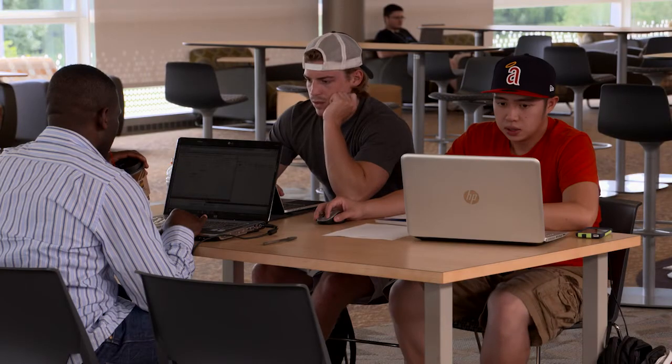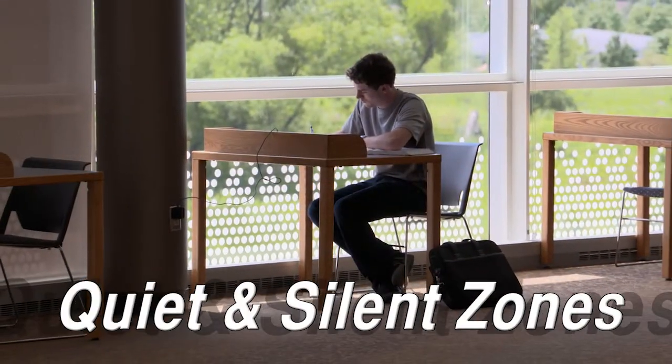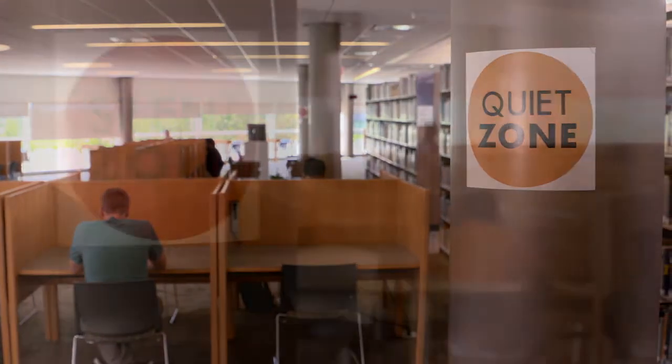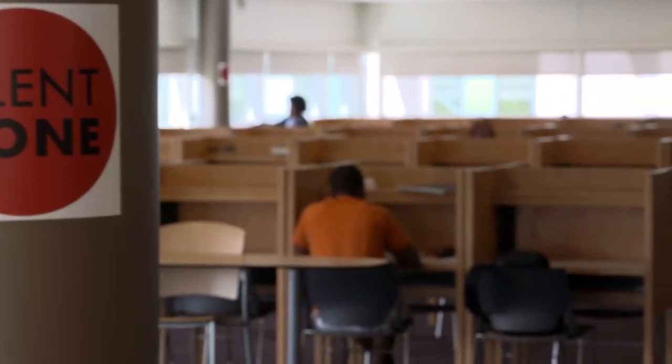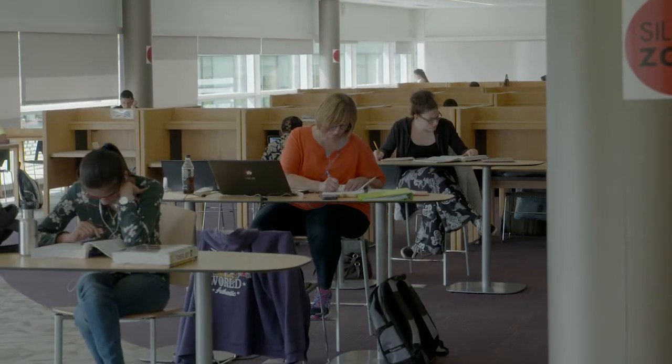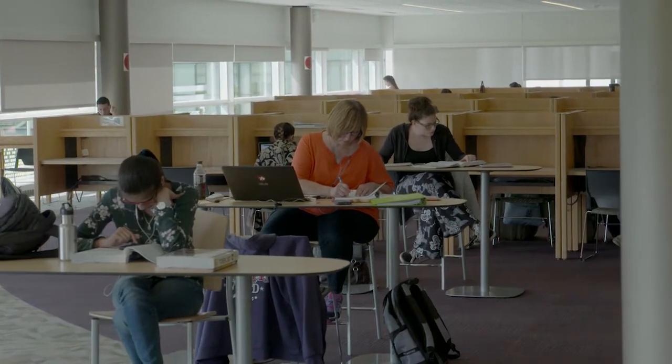While there's plenty of space for collaboration, the library is also a place you can count on when you need some quiet space to study. Throughout the COD library, there are several silent or quiet study areas where no cell phones or talking are allowed.